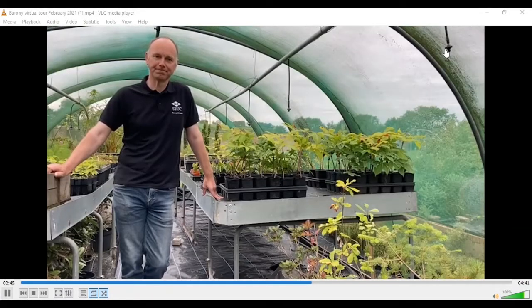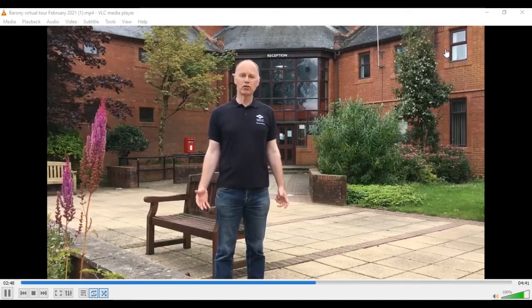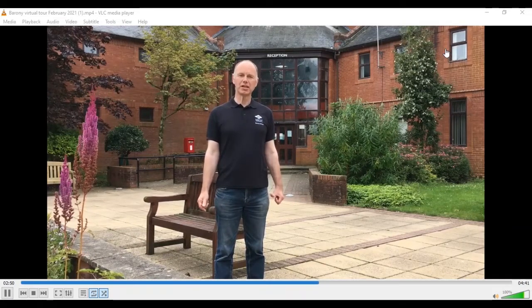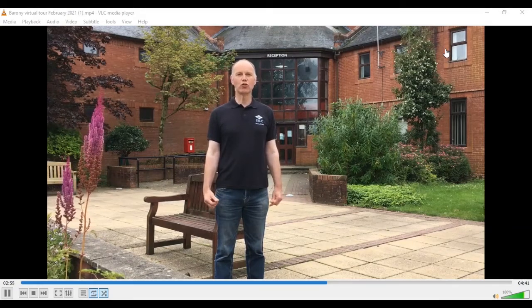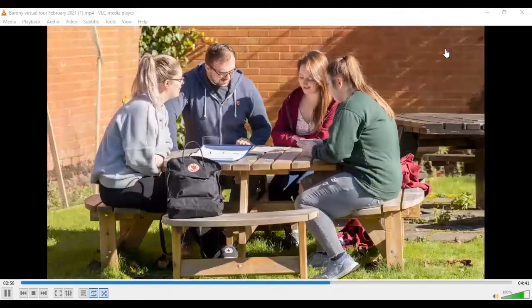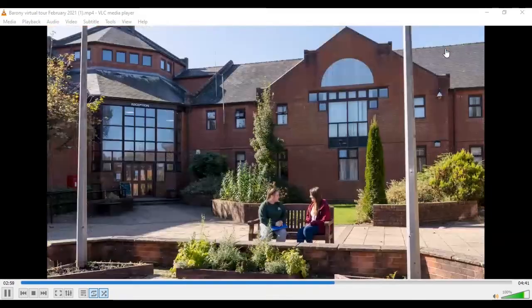Welcome to the main courtyard at the Barony, and behind me, as you can see, we've got our reception area. There's entrances into the dining hall, the coffee shop, and it's a great place for you to sit out in the summer and have your lunch.